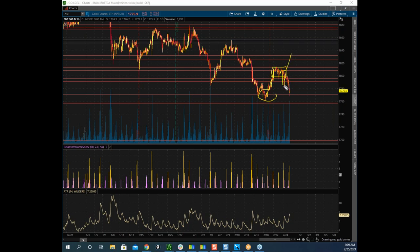Instead, we broke down. What did we do? We retested the high volume node, and we failed. And now we're back into this zone. So this can go either way. If I get a bullish signal, I may take this again to the buy side. If we break through this zone, we're going down here, right? This is a very, very important zone.